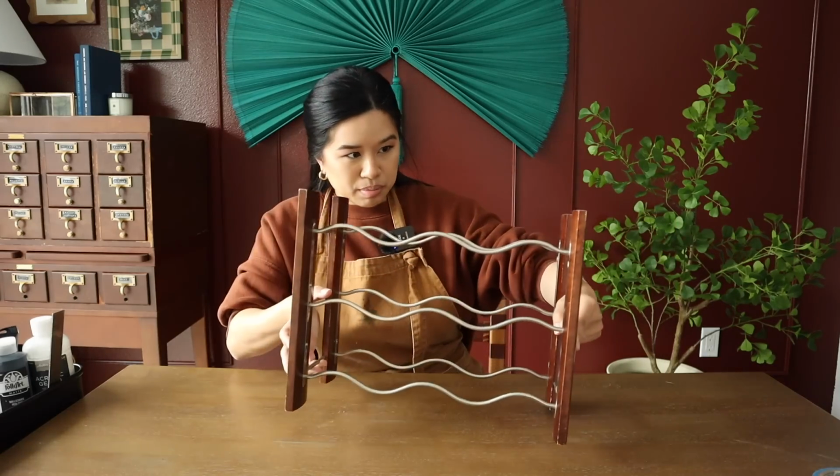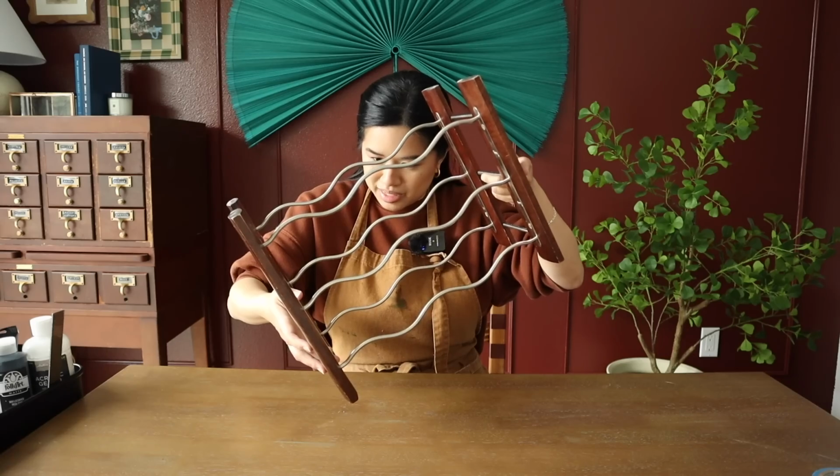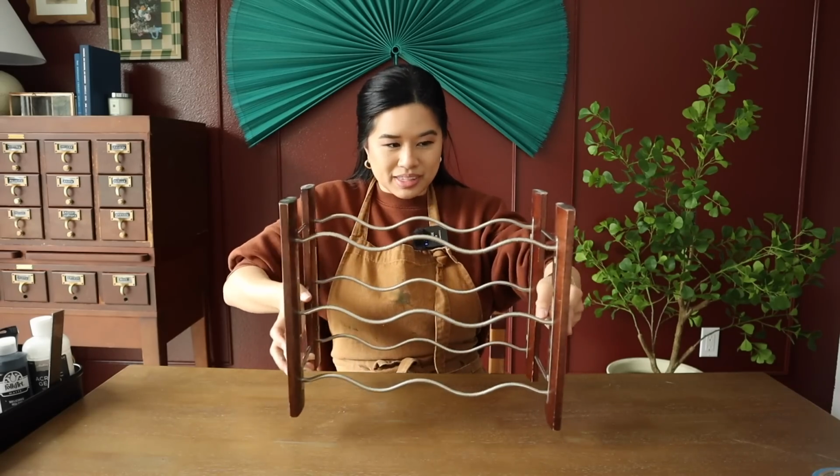Okay, let's take this apart. It's held by screws, so it should be pretty easy, except I'm seeing that some of these screws are stripped. That might be an issue. And then look at how wobbly this is.